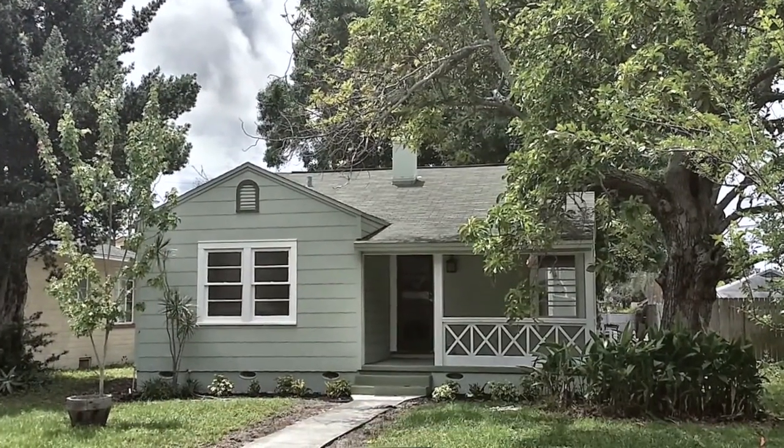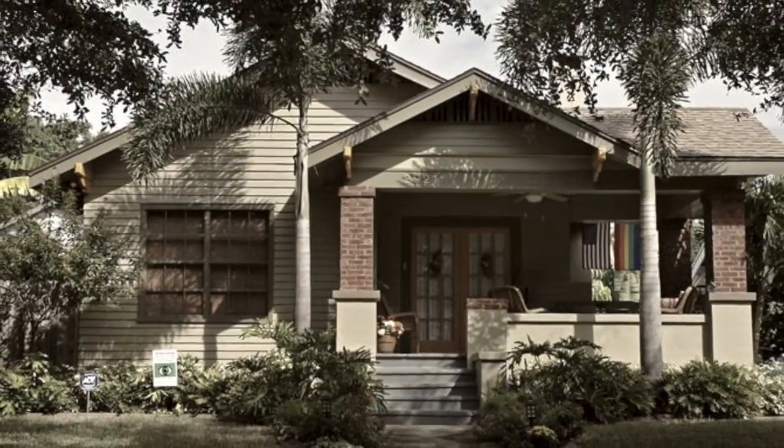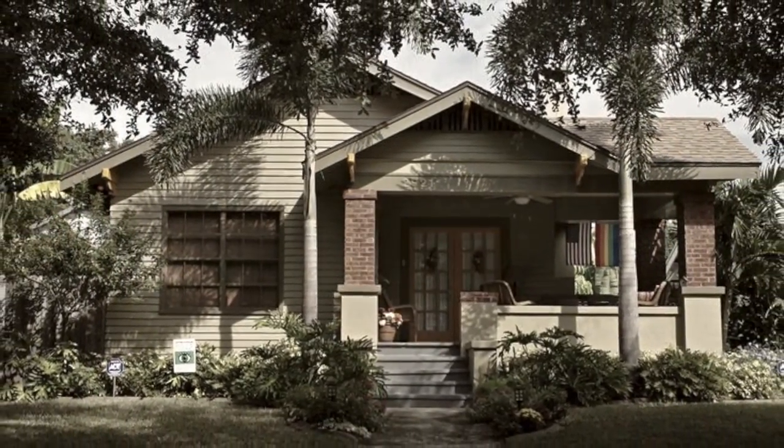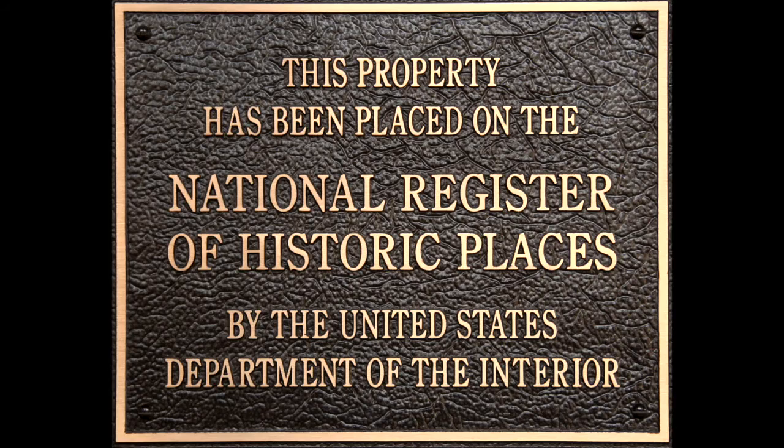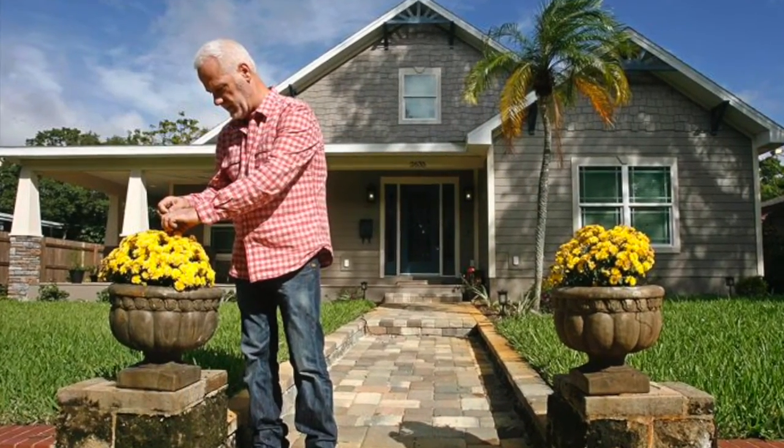Their styles include a rich concentration of single-story bungalows and craftsman-style homes. In 2003, historic Kenwood was added to the National Register of Historic Places in recognition of these many architectural treasures. Today, the neighborhood is called home by over 4,000 residents living in more than 1,000 homes.